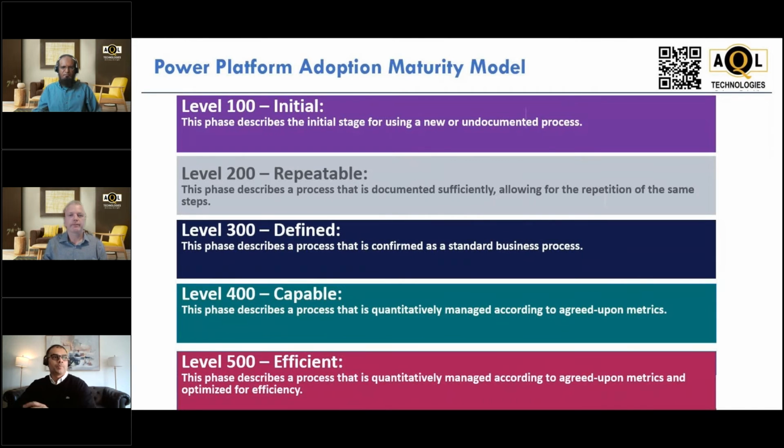So, the Power Platform maturity model. This is something that I wanted to make sure that I spend at the least a minute just talking about, because this is basically the higher picture of where you're trying to head with the Center of Excellence Starter Kit. As you can see, there are different levels over here. When dealing with clients, we try to categorize them in one of these different levels.